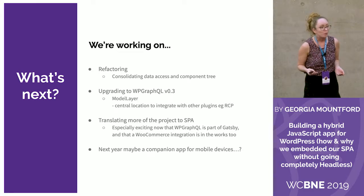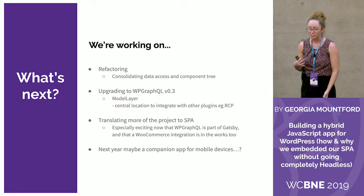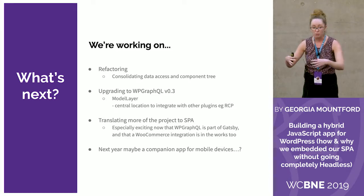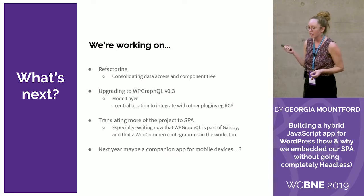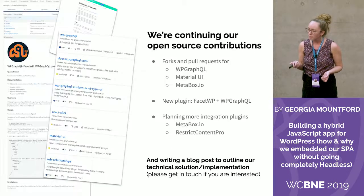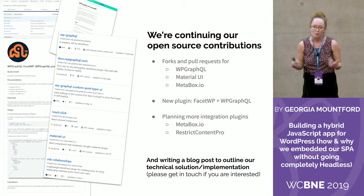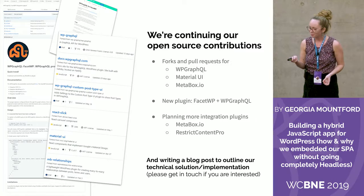And after that, we would love to translate more of the project into the app scope, which I think will be really exciting now that WP GraphQL is part of Gatsby. We're interested in looking at how we can use that for the other parts of the site that aren't the e-learning component. And maybe after that, we could look at translating some of our ReactJS to React Native and possibly offer a companion phone app or something like that. We also want to continue our open source contributions, and we intend to publish a blog or two about how we did what we did. So if you are interested in more detail or code snippets or any of that sort of thing, please get in touch with me. My details will be on the last slide.